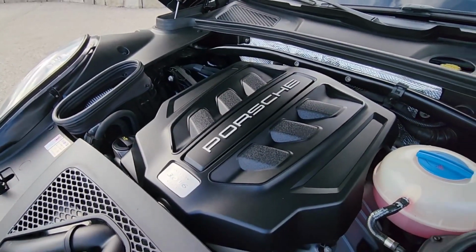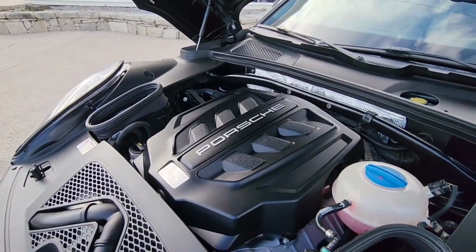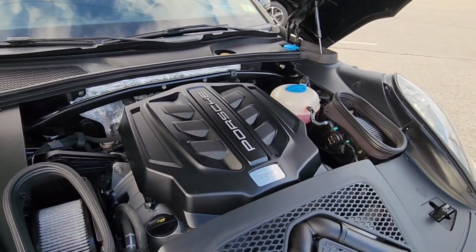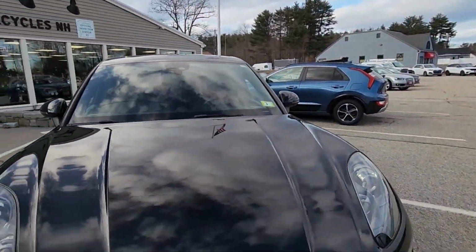And speaking of the transmission, we have the absolutely stunning 7-speed PDK gearbox. It's incredible, just about the best transmission on the market. The shifts will have you questioning why anybody else is even making transmissions anymore. It's a lovely powertrain and a lovely car.